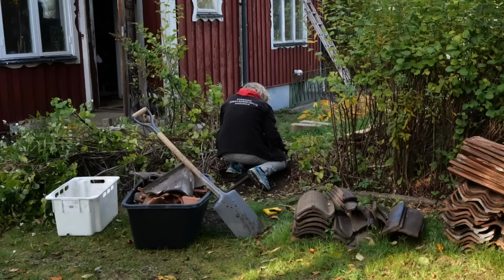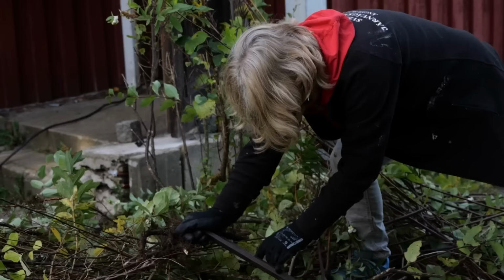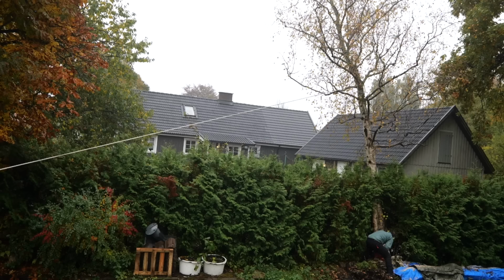One big thing for me is actually being able to grow some of my own food. I'm not hoping to be self-sufficient by any means, but it's really nice to just be able to go out and grab vegetables, berries, fruits from the garden. So that's something that I really wanted to prioritize quite quickly.